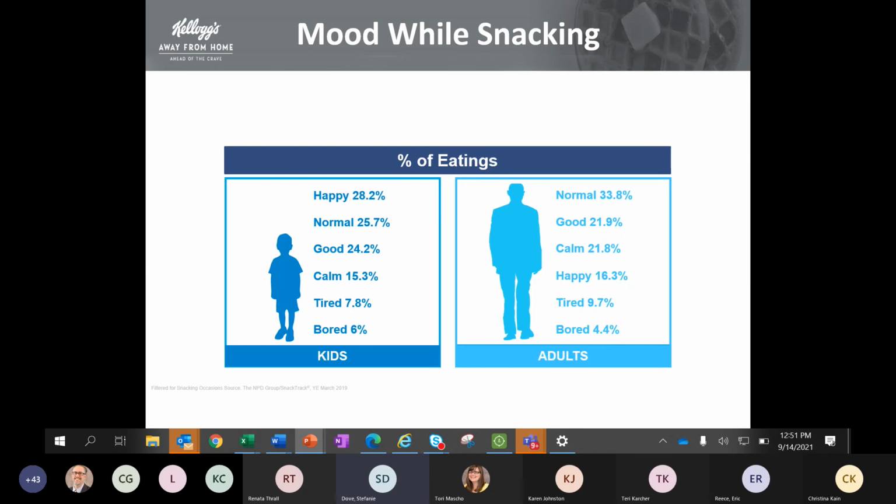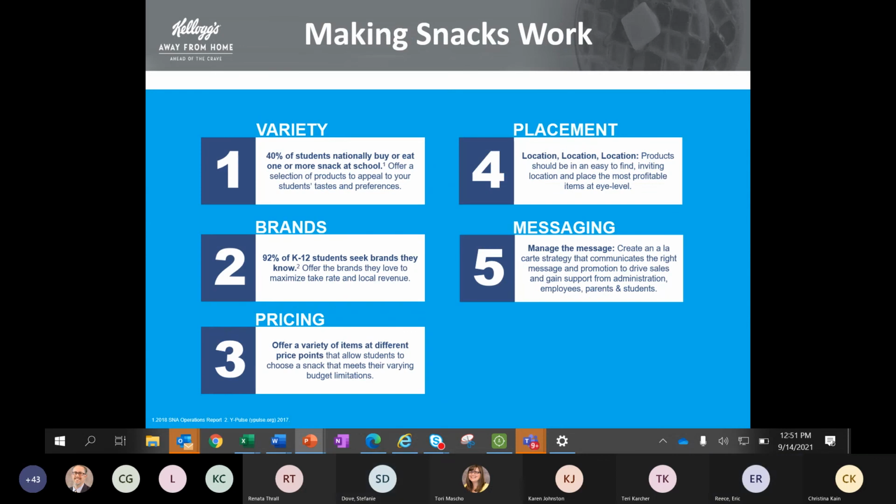Perfect. To make snacks work, a survey confirmed that about 40% of students buy or consume one or more snacks at school. So this is an opportunity to make sure your selection of products is appealing to your students' tastes and preferences, and you can easily rotate items in and out, which will help create that sense of refresh. You could keep the same item on your menus but rotate them out, or adjust where certain items are placed on the line, and that sense of newness may help recreate the thing.